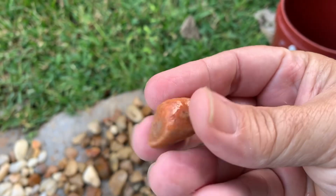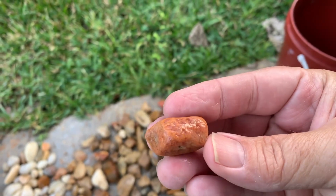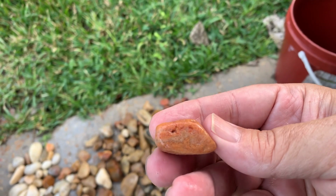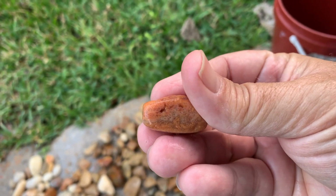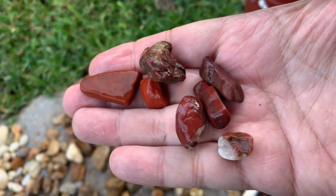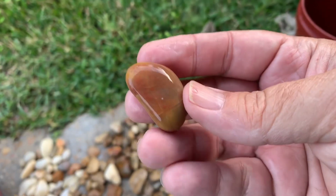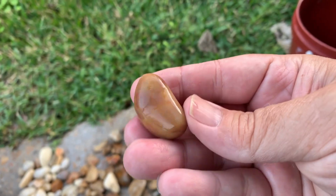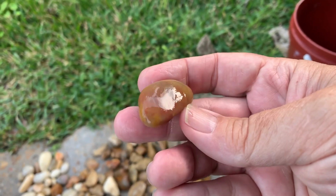We got some weird. It's kind of weird. I don't know what this is, but it could be a fossil, maybe. I don't know, or a piece of a geode. It's a really nice red and yellow jelly bean. Almost perfect. Almost ready to go in the tumbler too.